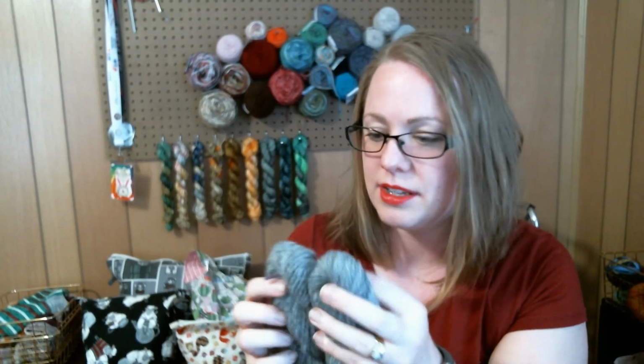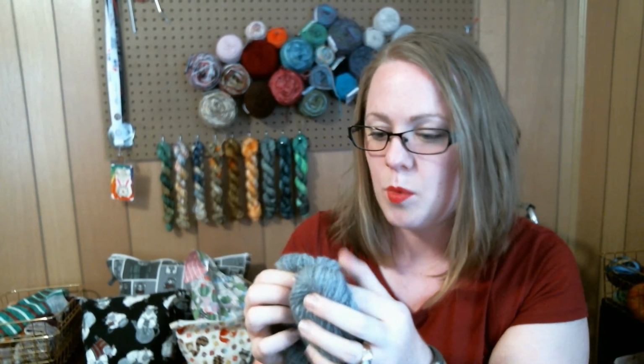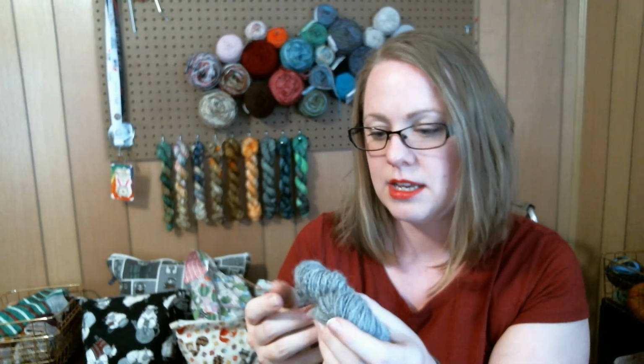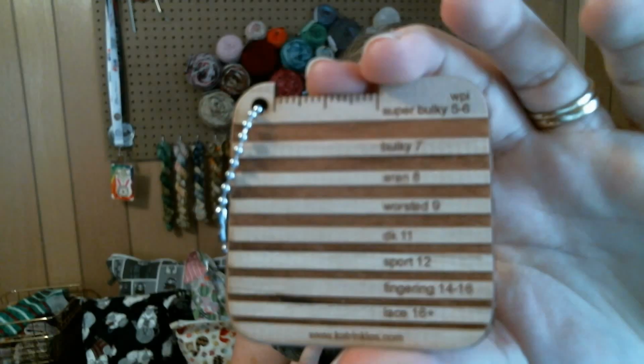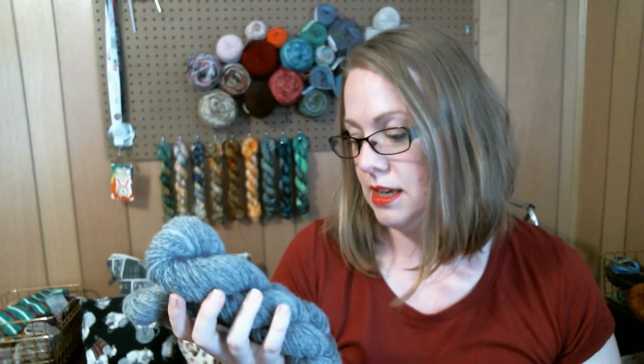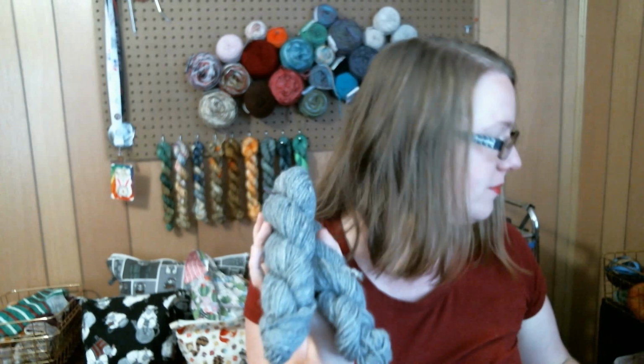Anyway, yeah, so I don't know. To me, this looks somewhere between a fingering weight and a DK. So honestly, look, in between fingering and DK is sport. So I bet that this is sport weight. But I won't know until I use my wraps per inch tool. So I'll do that.